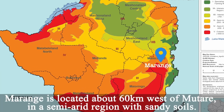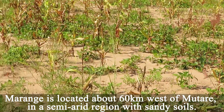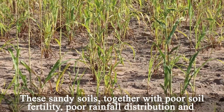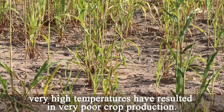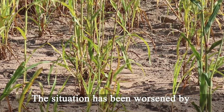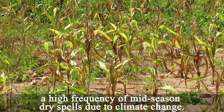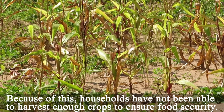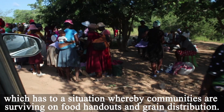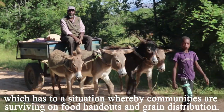Welcome to Marange. Marange is located about 60 kilometers west of Mutare in a semi-arid region with sandy soils. These sandy soils, together with poor soil fertility, poor rainfall distribution, and very high temperatures, have resulted in very poor crop production. The situation has been worsened by a high frequency of mid-season dry spells due to climate change. Because of this, households have not been able to harvest enough crops to ensure food security, which has led to a situation whereby communities are surviving on food handouts and grain distribution.